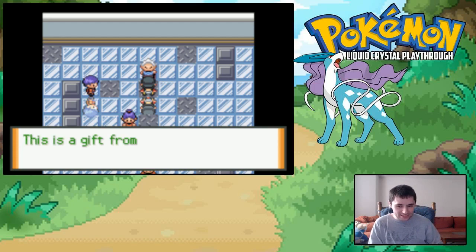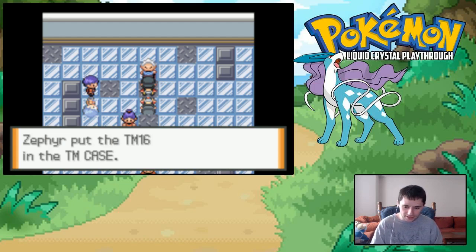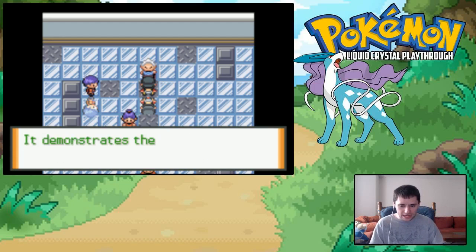Alright, and this is a gift from me. So we get TM16, I forget what TM that is, but we're gonna find out in a second. Icy Wind, yes, it inflicts damage and lowers speed. It demonstrates the harshness of winter.